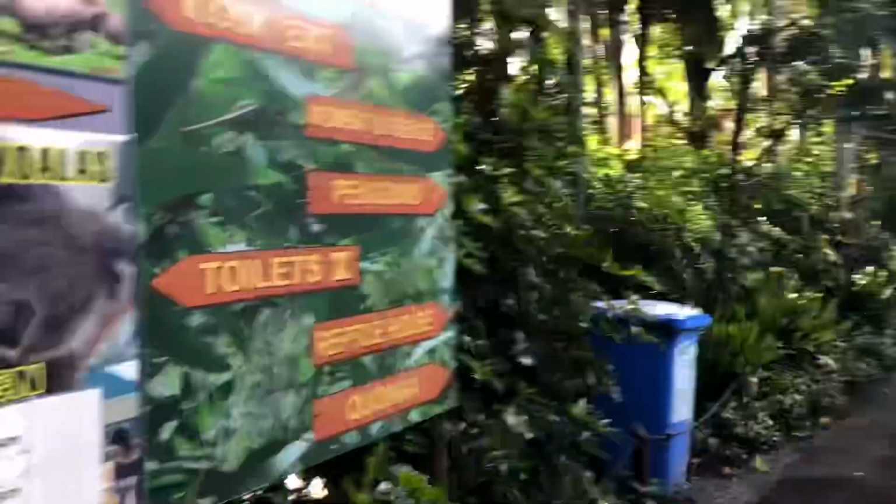I'm quite full right now. And it's actually raining quite hard right now, so we're gonna wait for a little while before we head back out and explore. So alright, after lunch, now it's time for the kangaroo.